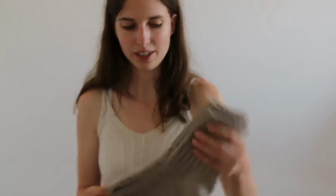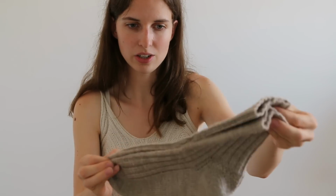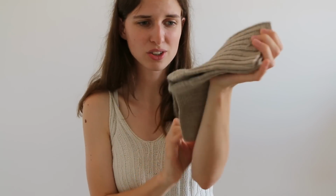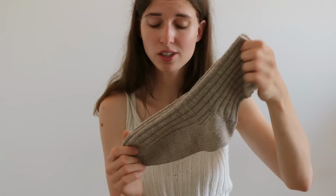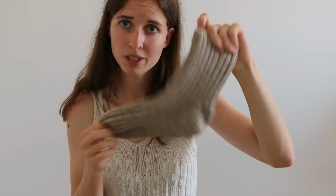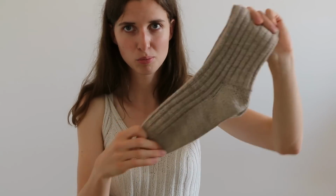And going on with this pattern, I decided to do all over ribbed socks, and I actually really love how they turn out. These socks I'm wearing a lot. These are made with a Sisu sock yarn from Sandnesgarn. The yarn from the blue socks is probably original sock yarn, but I'm actually not sure. But yeah, this is Sisu sock yarn from Sandnesgarn. Really beautiful color in a beige. Again, perfect.